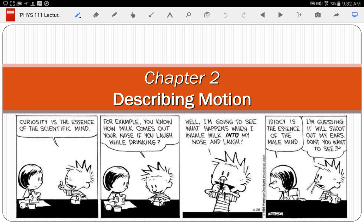He makes an observation, right? He says that milk comes out your nose if you laugh while drinking. So if it goes in your mouth, you laugh, it comes out your nose. And then what's the next thing he does? Starts with observing something interesting. He makes a hypothesis. He didn't really make a hypothesis, though. He just declared his experiment, but didn't give the hypothesis part.